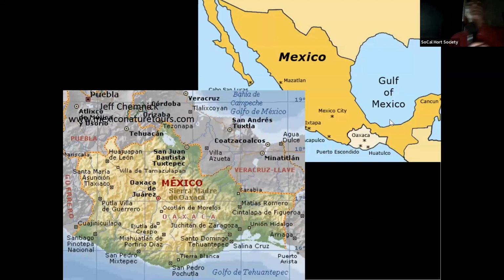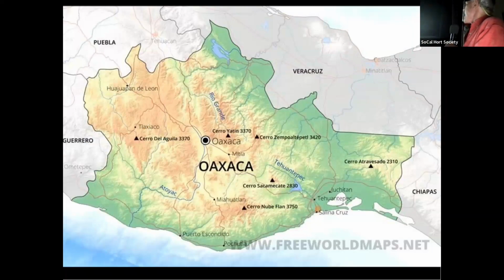All right, so Oaxaca is a state in southern Mexico. You can see the outline of Mexico there, and Oaxaca down at the bottom, with some of the major cities on that map. And here is a map that shows you the prominent mountain ranges and some of the rivers. Oaxaca has the highest floral diversity in all of Mexico, as well as avian diversity and reptilian diversity.